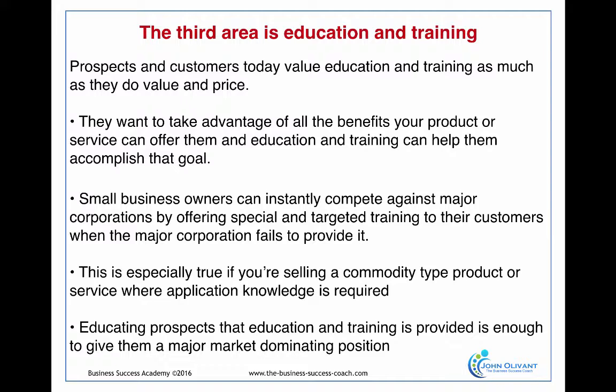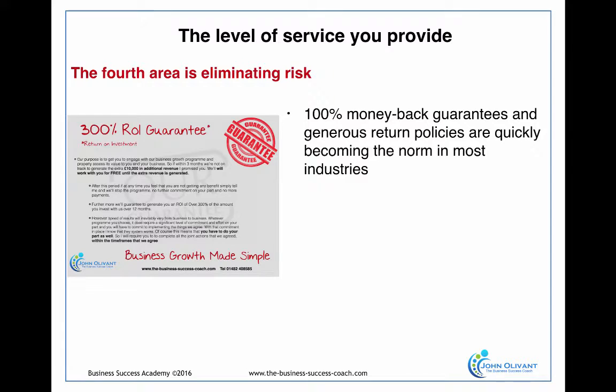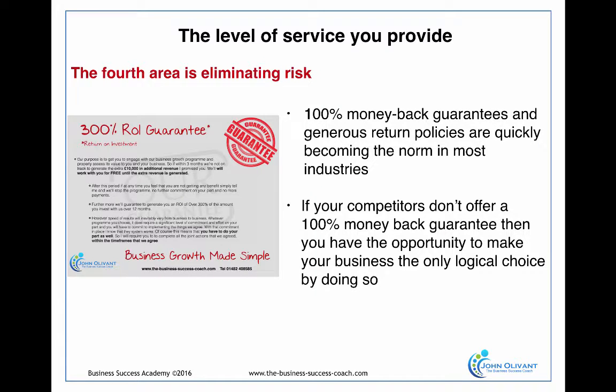The fourth area when looking at the service you provide is to consider eliminating risk. 100% money back guarantees and generous return policies are quickly becoming the norm in most industries. But strangely enough, most businesses don't use their guarantee in the sales process. They have one, but they never tell their customers about it. Look at your industry carefully, and if none of your competitors offer a guarantee or 100% money back guarantee, then you have the opportunity to make your business the only logical choice by doing so. I have implemented this simple strategy into many small businesses with significant results at little or no cost to the business.